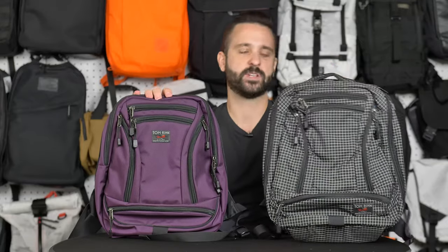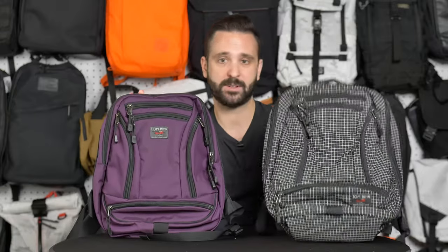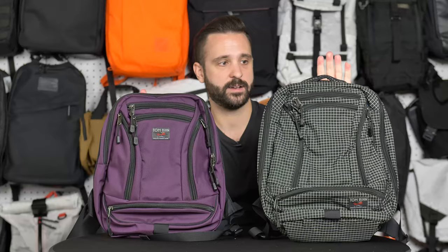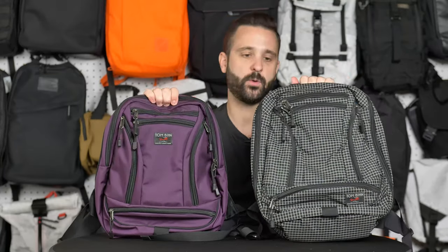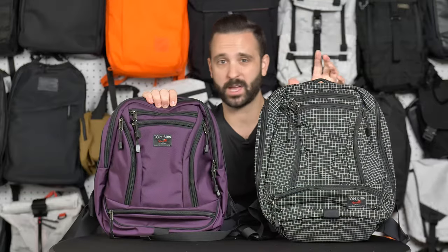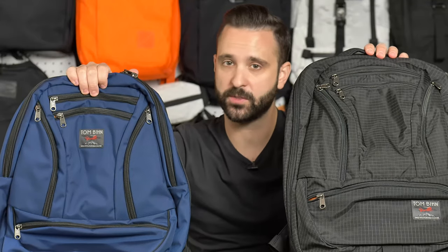The frame sheets are removable. You can take the frame sheets in or out of both of these, but that about sums up these two. Again, size-wise, I think the 19 and 22 for those of you under 6 foot or don't carry a lot throughout your day, and those of you over 6 foot, go for the 25 or the 30.